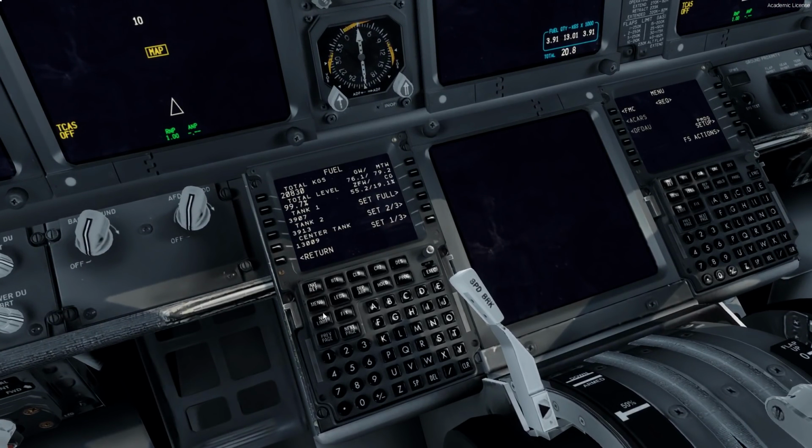So, if we go to fuel, I need to change this over to pounds. I always do that. It's my personal preference. Let's just have a look. So, LBS pounds, there we go. The actual fuel that we're going to be taking for today is 11,973. Put that in there.